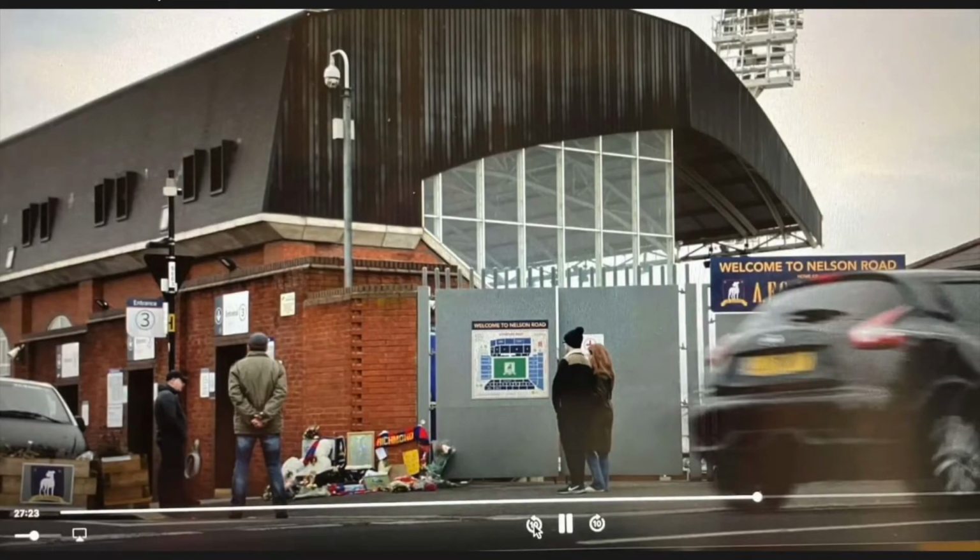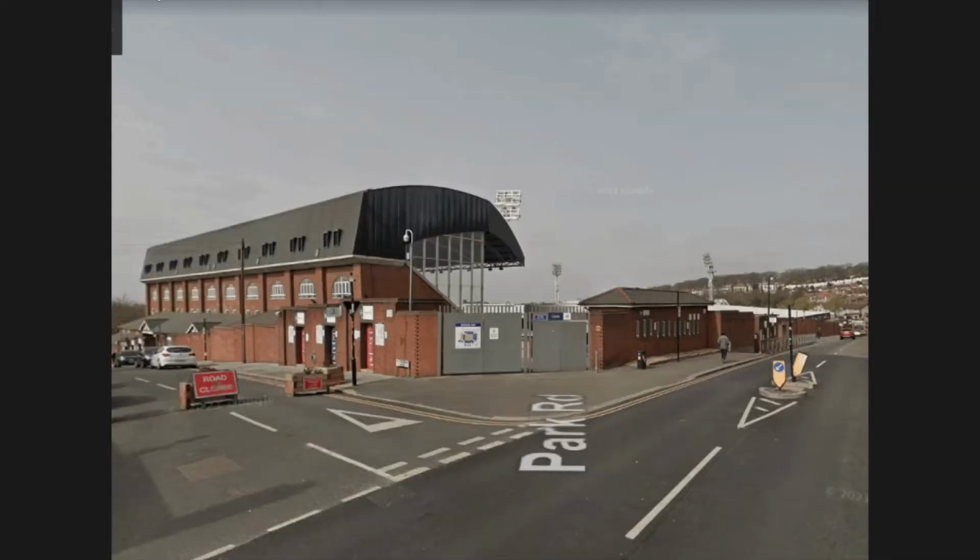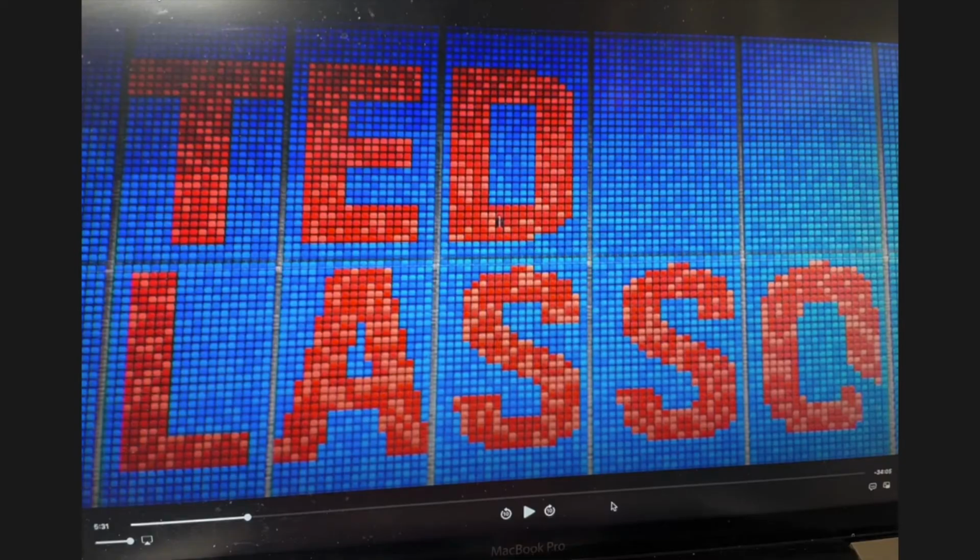The exterior that they show occasionally, you can see here they've put up some signs to say, "Welcome to Nelson Road, the Dog Pound, home of AFC Richmond, the Bulldogs," or whatever kind of dogs they are. That is, in fact, the exterior of Selhurst Park, right there at the corner of Holmesdale Road and Park Road. The big roof there is the top of the Holmesdale Road stand.